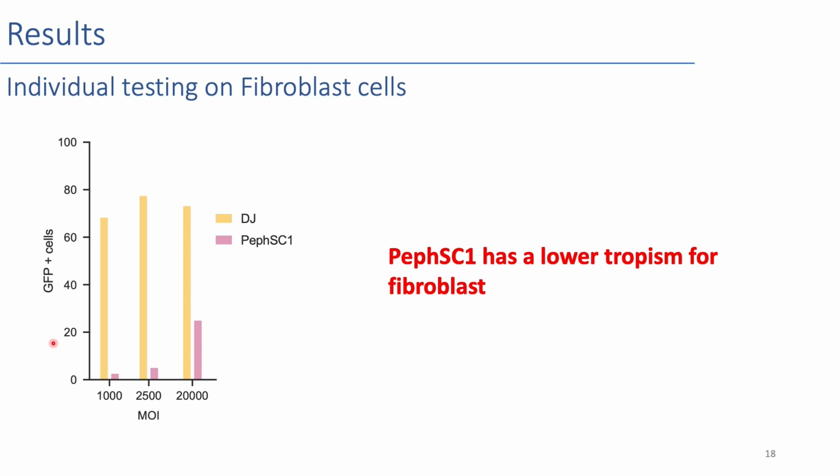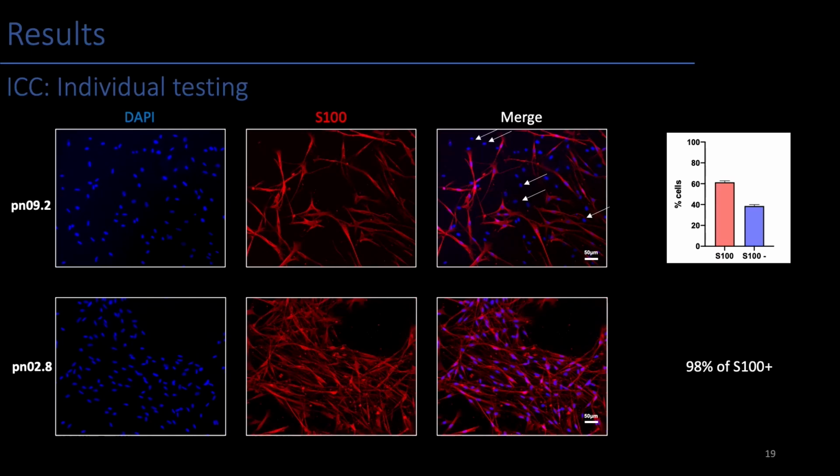And as you can see, with an MOI of only 1000, AAV-DJ transduces around 70% of the fibroblasts, as opposed to PEP human SC1, which transduces less than 5% of fibroblasts. And even with an MOI of 20,000, our novel variant transduces less than 25% of fibroblasts, as opposed to AAV-DJ. So in other terms, PEP human SC1 has a lower tropism for fibroblasts.